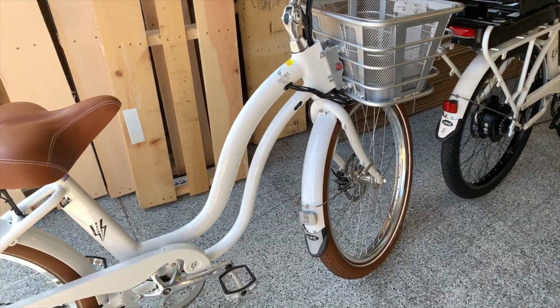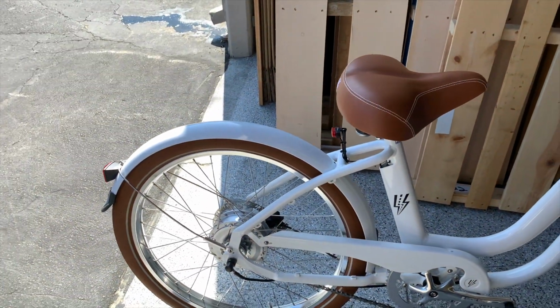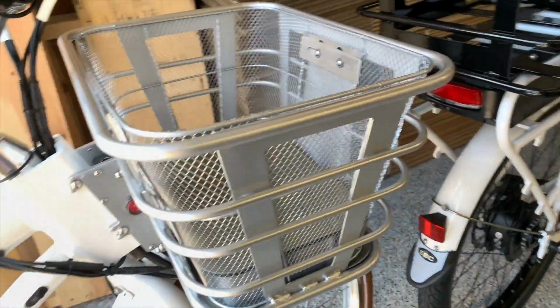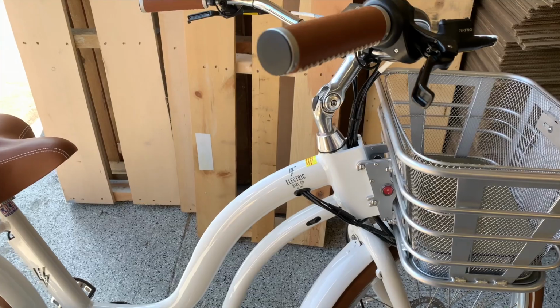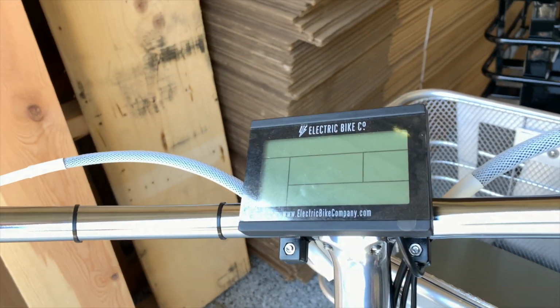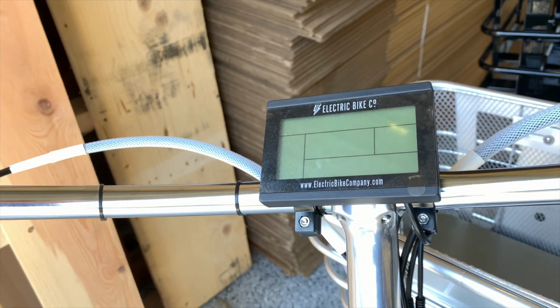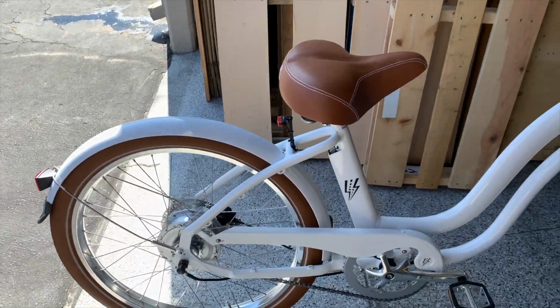So this is a new one to me. It's the Model Y, and you'll notice that there's no battery rack at the back. Instead, the battery is inside the front basket, and it's integrated, and you charge it from the other side. Total price is $12.99. The LCD screen is the normal monochrome screen, and the number of pistons in the brakes is two.